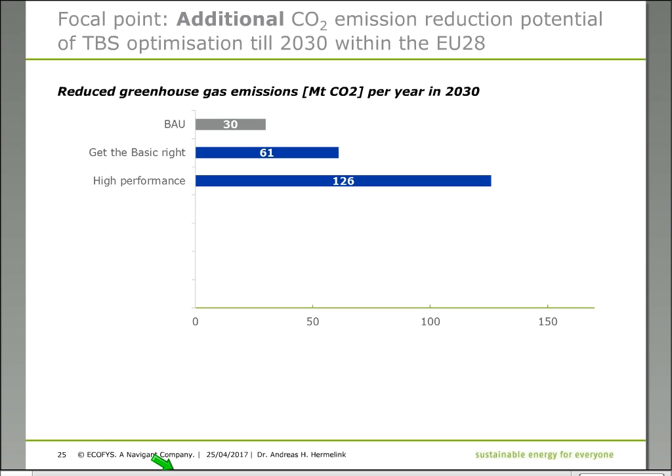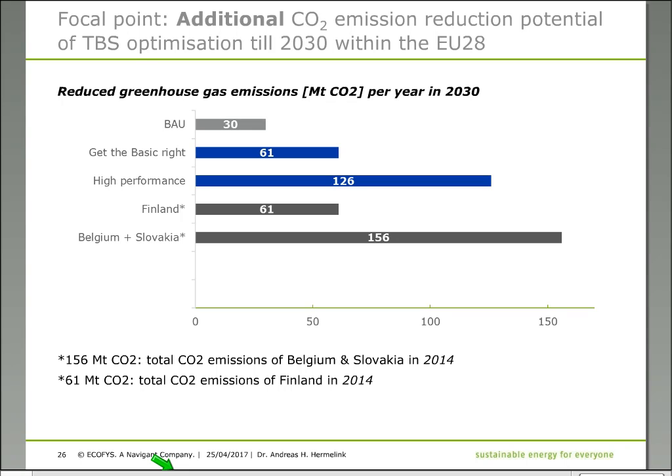When we do the same for the high performance package, so when you imagine that at each renovation, at a renovation rate of 3.6% per year, the high performance package would be implemented, even an additional 126 megatons of CO2 per year could be saved.